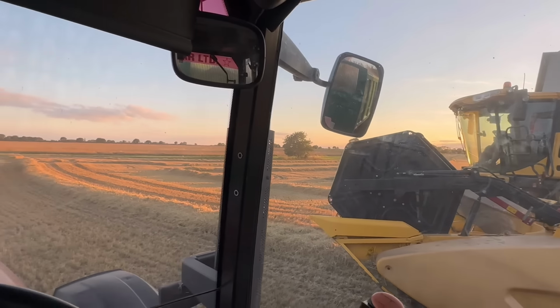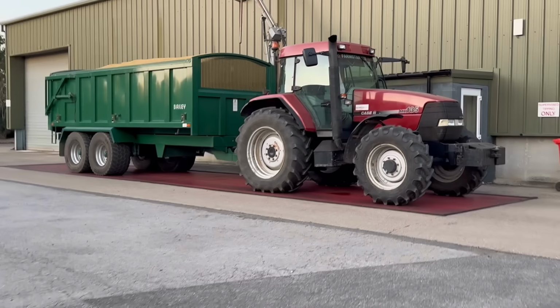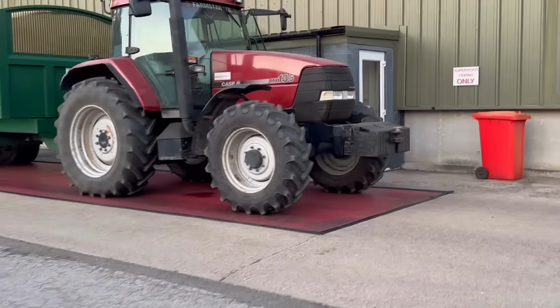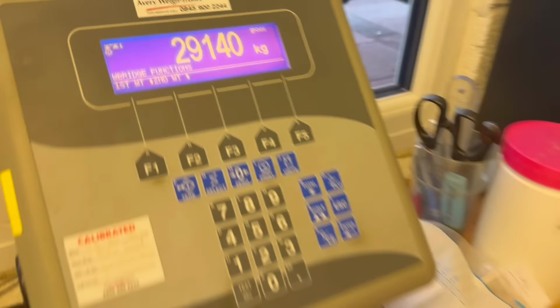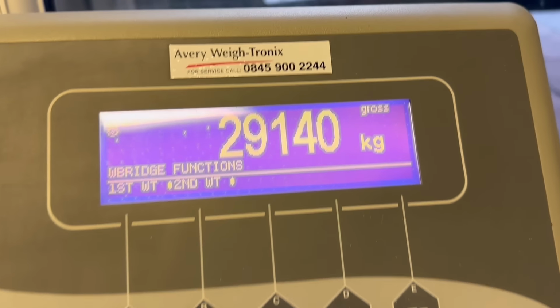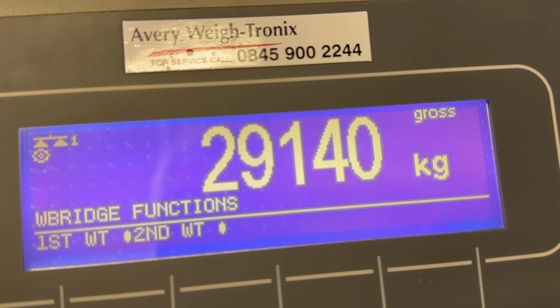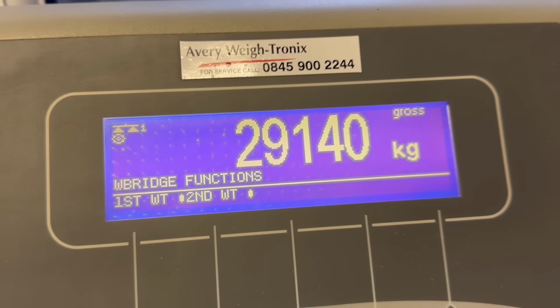Now that trailer, if you get that amount of wheat on it, you'd normally have about 18 or 19 tons on there. But we'll just have a look and see what we've got for total weight. And there we go. Take away 13 tons, which is the empty tare. That's 16.14 tons.